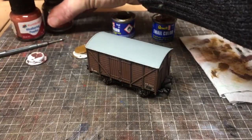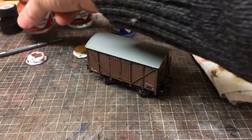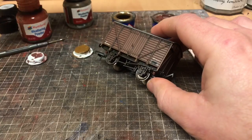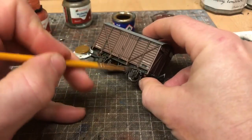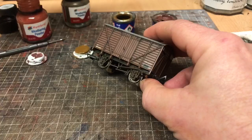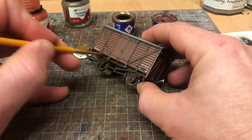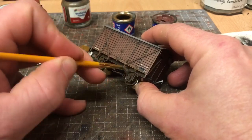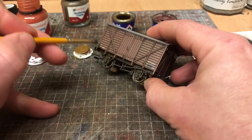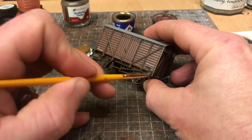So with that done, we can then take our powders, and I do like the Dark Earth one. It really adds a nice finish to it. And I'm not being overly careful with this. Again, it's just to accentuate the dirt and the grime, and also with the powders I'll bring them up onto the van as well.